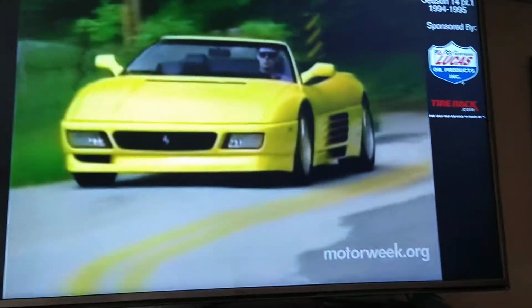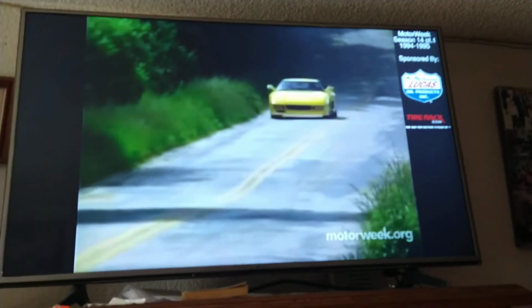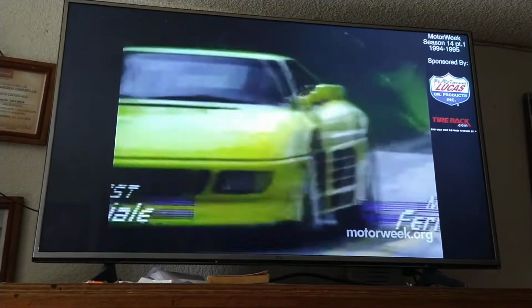The 348 is, after all, a pure driving machine, and the addition of the Spider's open-air cockpit makes it one of the most enjoyable exotics ever. If you simply must have a solid top, however, but still want something unique by Ferrari standards, that is, there is the very limited edition 348 Speciale.